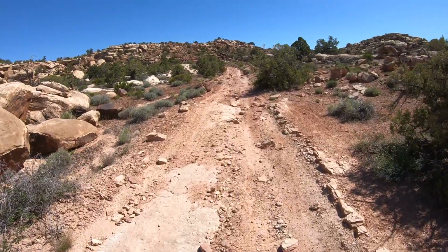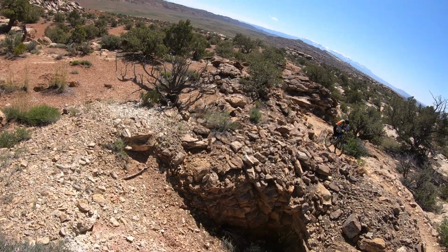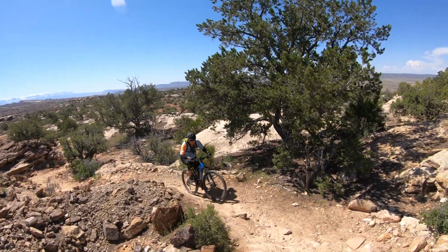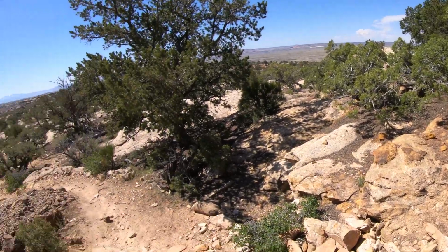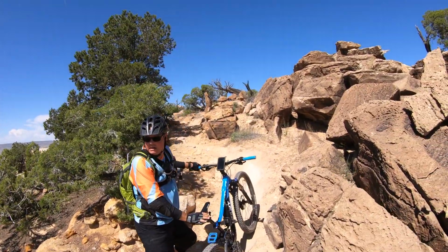The vehicles really kick stuff loose. I noticed when I stopped, there's a little mine here, little tailings. Okay. Cool.